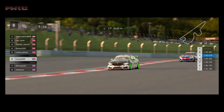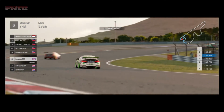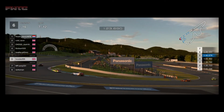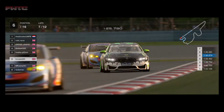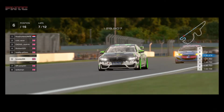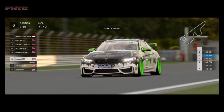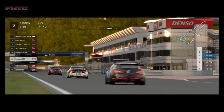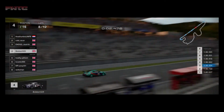They're consistently running mid-pack all throughout, whereas the others are either up the top or at the back. So HB just bagging the points is really going to help. Staying out of trouble more than anything.